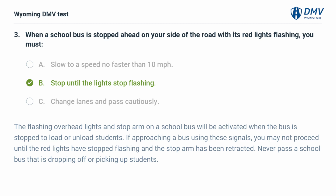The flashing overhead lights and stop arm on a school bus will be activated when the bus is stopped to load or unload students. If approaching a bus using these signals, you may not proceed until the red lights have stopped flashing and the stop arm has been retracted. Never pass a school bus that is dropping off or picking up students.